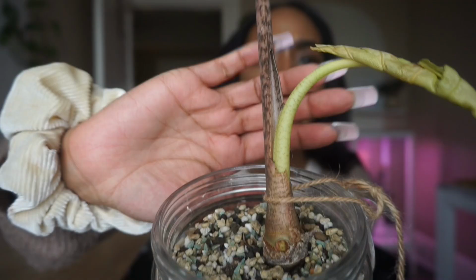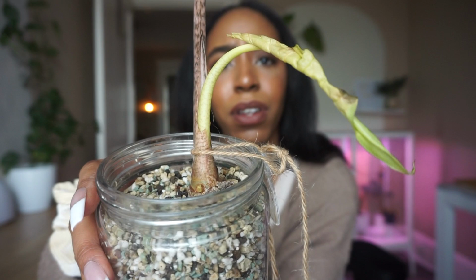Finally sitting down because I wanted to give you an alocasia Jacqueline update. Look at her new leaf, guys. What is going on? I had to cut the sheath off so it can actually come out, but then when it came out, it did this.